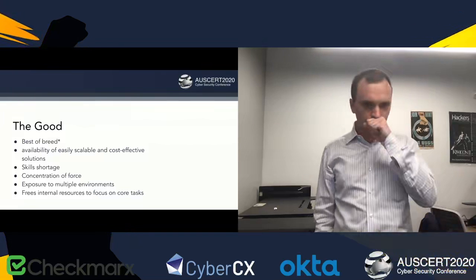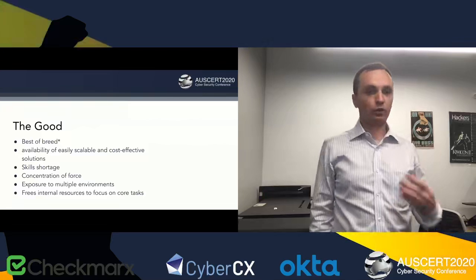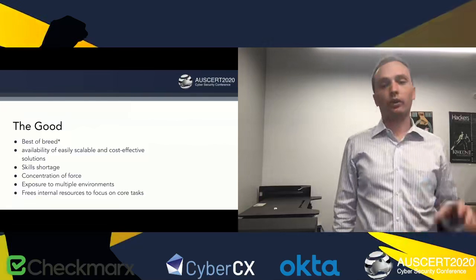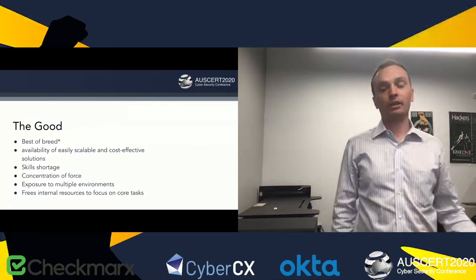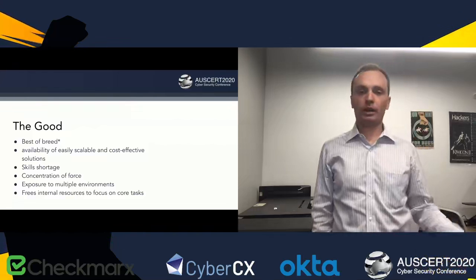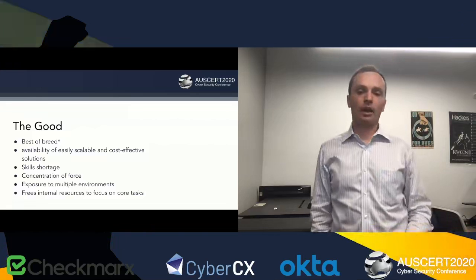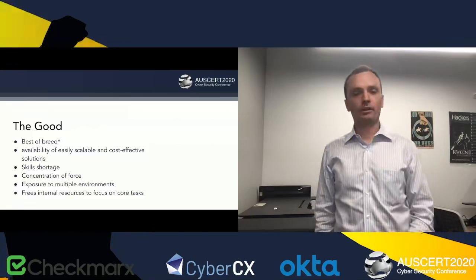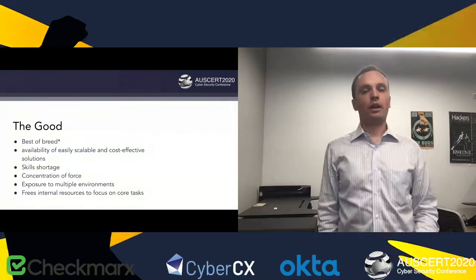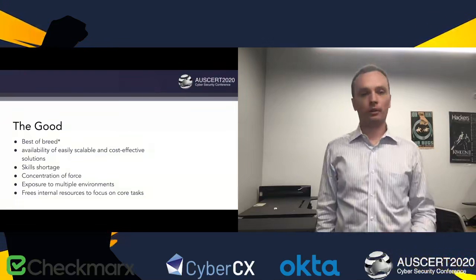And finally, it's important that you should actually be in a position where you start freeing up your internal resources to focus on core tasks that can't be delivered by an outsourcer. So this was always the thing with, say, providing simple, repeatable, reproducible tasks such as server maintenance and laptop fleet management, is if that task can be outsourced to a third provider and it's cheaper than the resources that you pay for internally, go for it.